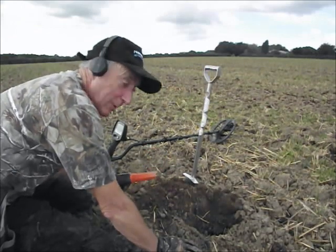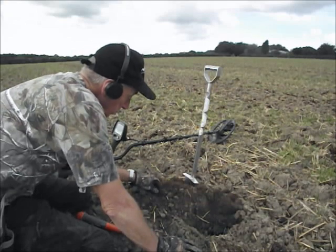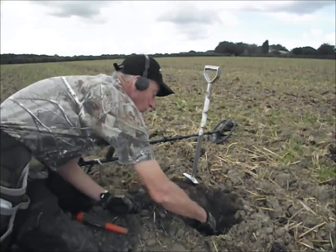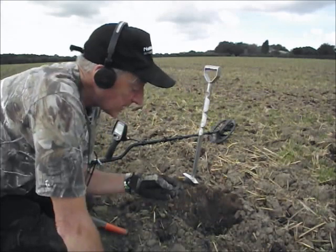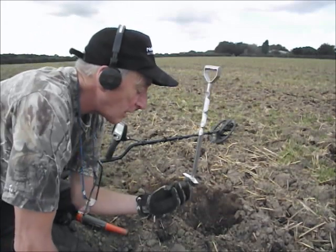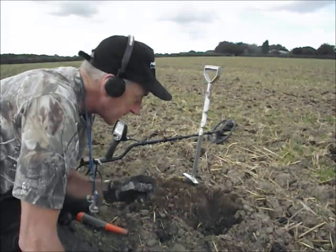We've got another coin down here. Just that. I'm assuming it's a coin, judging by the green patina on it. Only about, well, I should say probably about 6 inches deep, something like that. But there is the coin in question. Could be Victorian, halfpenny, not entirely sure. But it's another nice find.